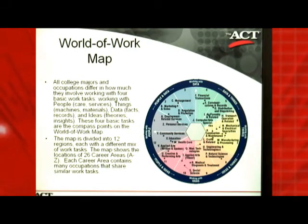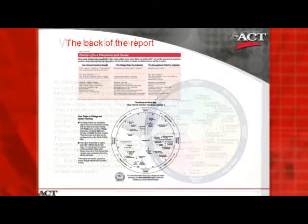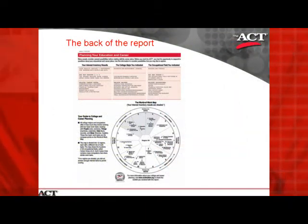So when we receive the students' answers to their 72 interest inventory questions, we guide them to those areas on the World of Work map where we believe they would find careers and occupations that would be of interest to them. Now here's the back of the report. This is the part of the report that students can use to help them plan their education and their career. As you can see, the World of Work map is at the bottom of the back of the report.